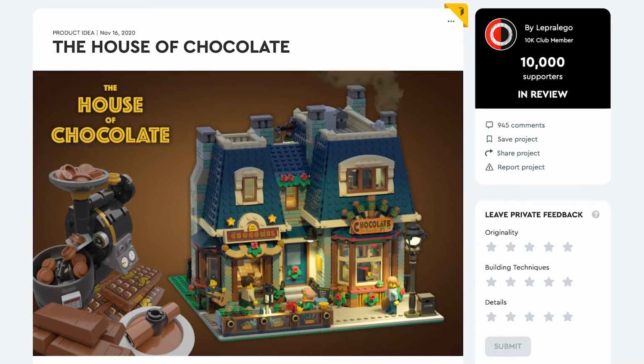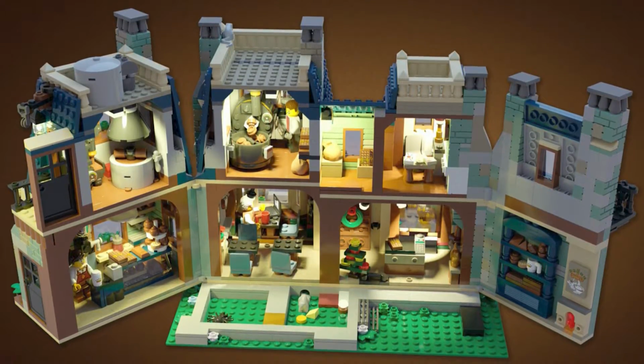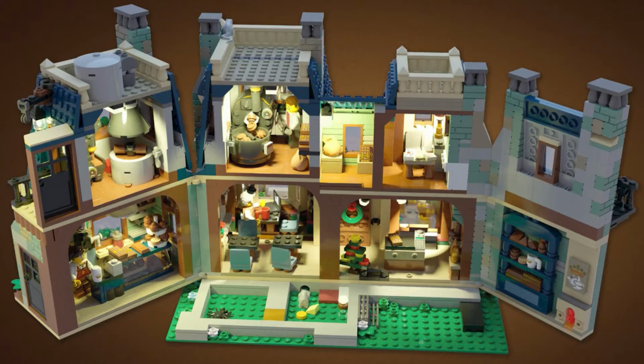Number 12, The House of Chocolate by Lepra LEGO. This is a cool, almost modular looking set. I think it's a chocolate shop that would be a modular building. That's a really cool idea. I don't think LEGO has ever accepted a modular building idea from LEGO Ideas.